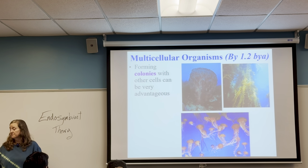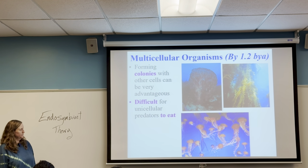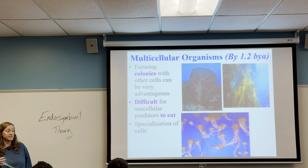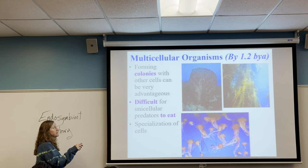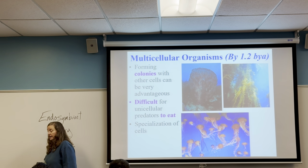I should say organisms in general. Sorry, I have pictures of animals. So as we mentioned before in that question, there's a lot of advantages to being more complex. There's also a lot of advantages to living together with another group of cells, what we call colonies.